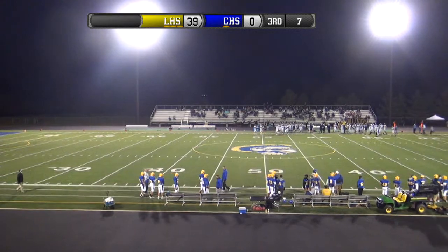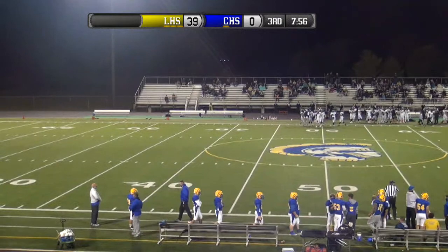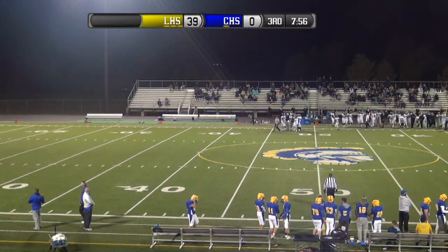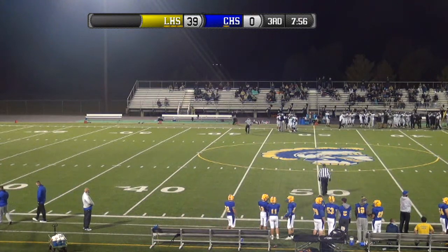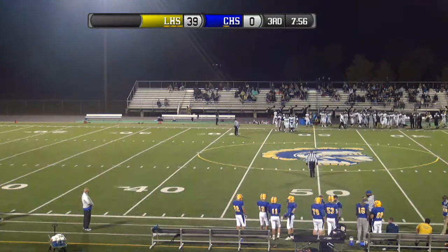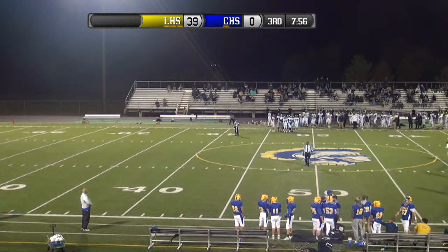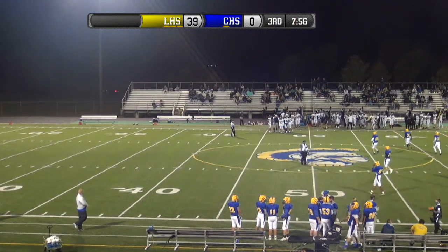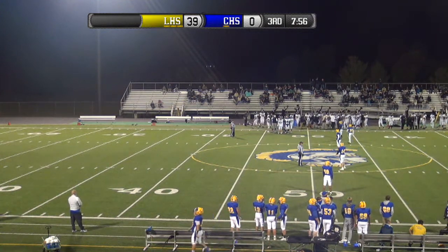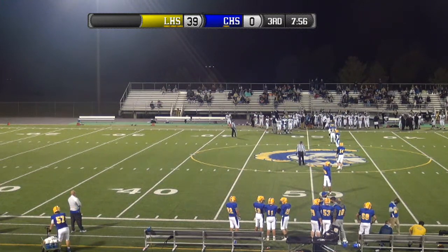So once again, the one weak spot here that Lebanon's had is they've not been able to convert many, but it's 39-0 here, which will make it a running clock. I am certainly not making excuses for our team, but I just want to point out after playing Danville and other teams, you can look at this roster. Lebanon shows up tonight dressing 60 players. That is not even their entire squad. There are maybe one or two freshmen that are dressed.